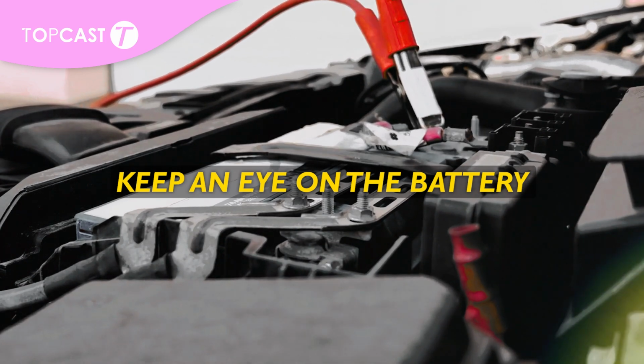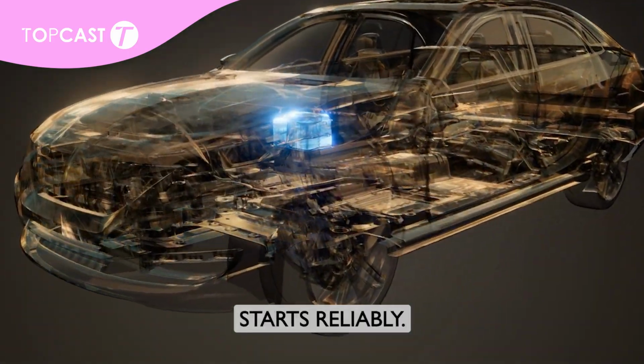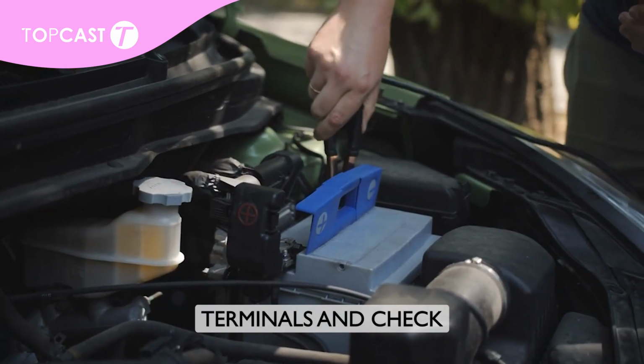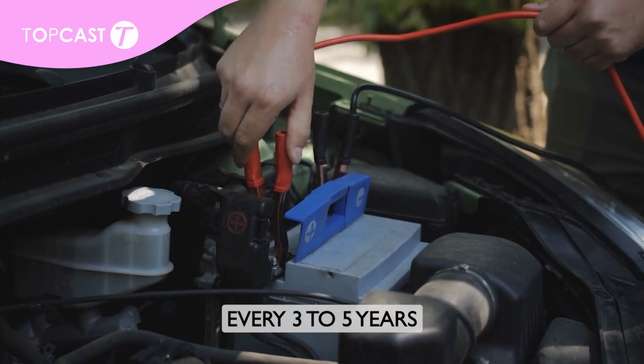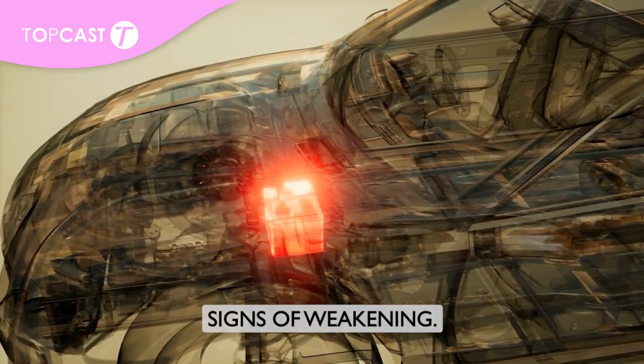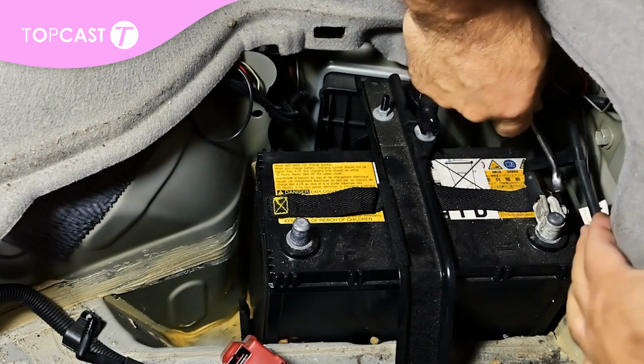Keep an eye on the battery. A well-maintained battery ensures your vehicle starts reliably. Clean the battery terminals and check for corrosion. Test the battery's charge and replace it every 3 to 5 years or when it shows signs of weakening. Keeping the battery in good condition prevents unexpected breakdowns.